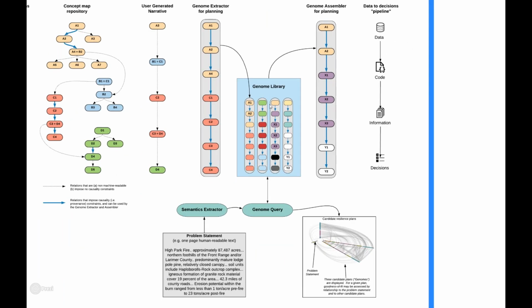But continuing from there, one of these genomes is plopped into a genome library together with other genomes. So there might be a resilience plan from New Mexico State, and there might be a resilience plan from Colorado, from Durango, for example, a resilience plan by Boulder, and so on and so forth. Now, what you see here on the screen is the vision where the human user submits a human readable text.